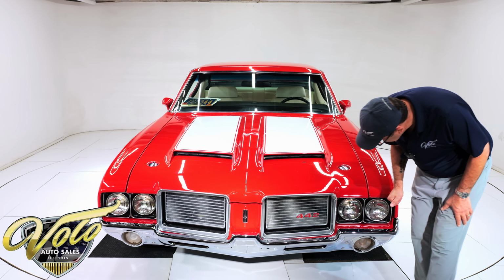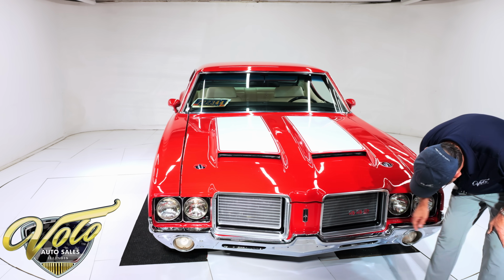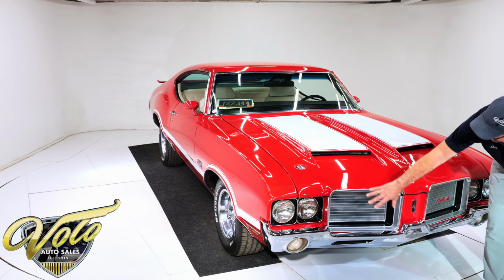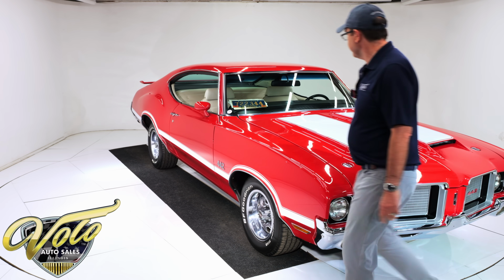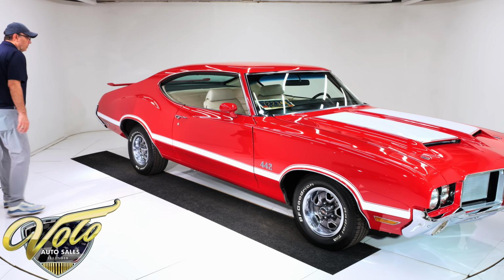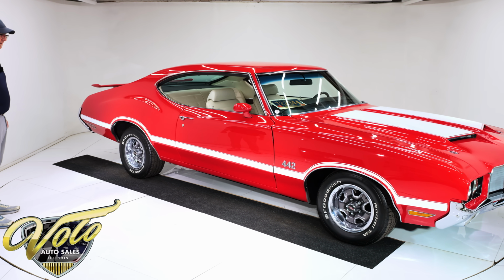They're different than the Cutlass. And the bezels and the bumper. There's a little piece missing out of that plastic lens there. Other than that, everything up here looks really sharp. So there you go. There's the stunning outside. Why don't we open it up and show you the inside?